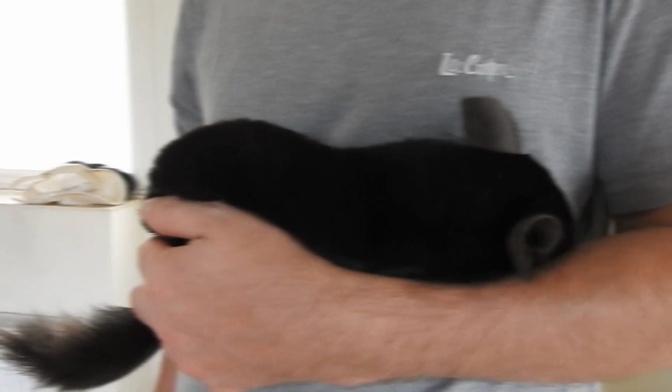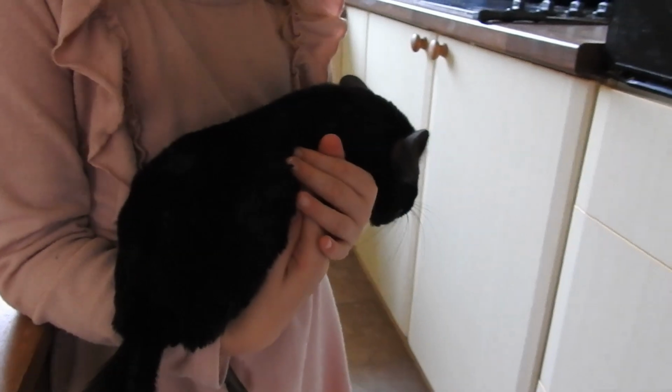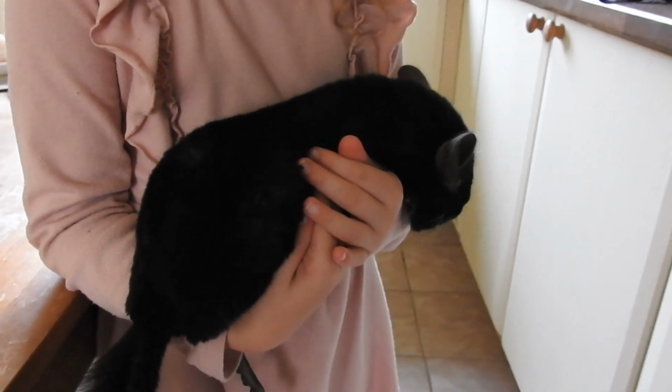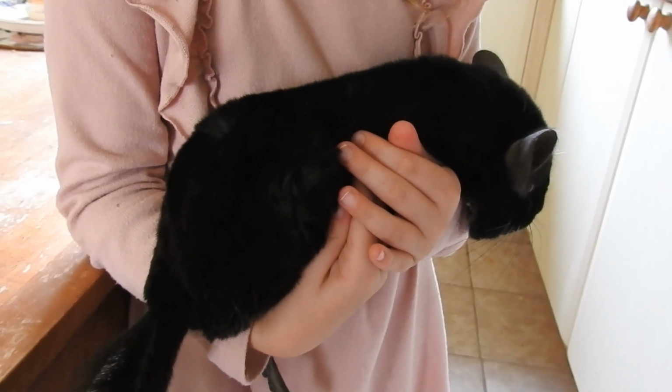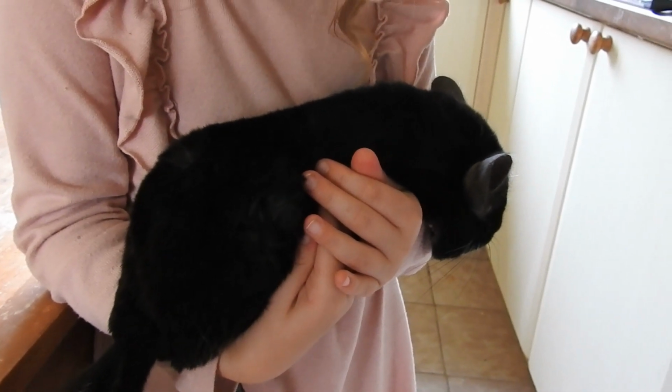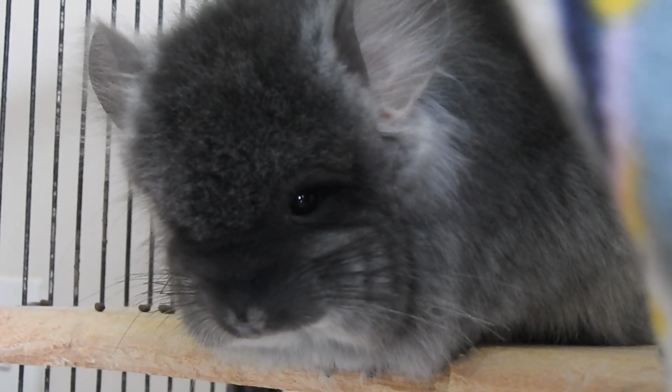Now, I don't know why there's such a difference between care depending on where you live, and I also think this contributes to why there's such a fuzzy area around how long chinchillas live for. The care is so dramatically different depending on where you live, but for now I'm sticking to what is recommended in the UK and in the US.